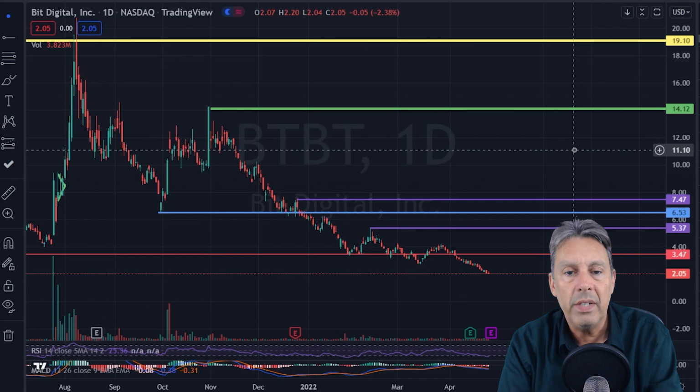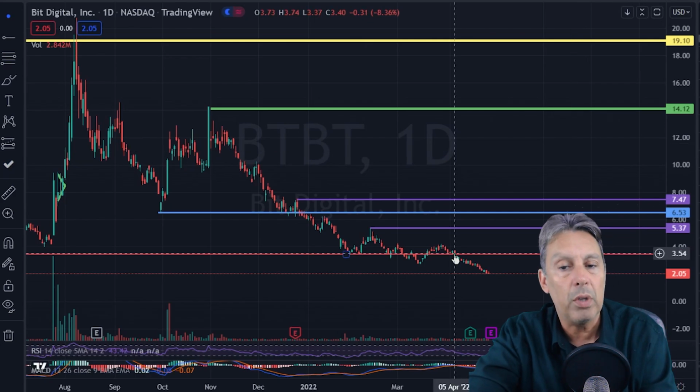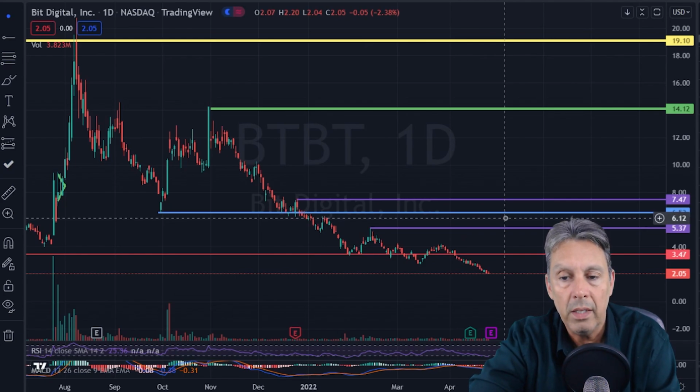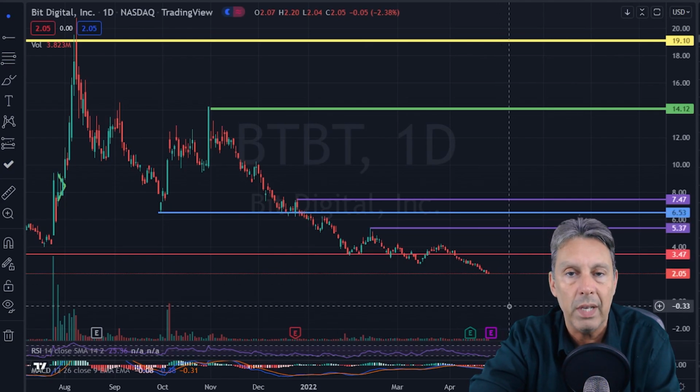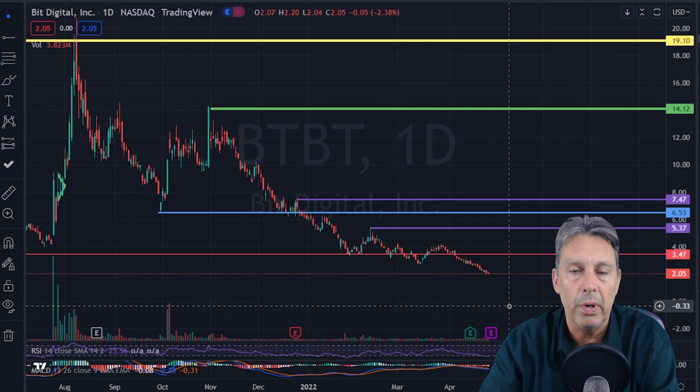So this stock is down further than any of the other stocks. It had a line of support somewhere around $3.50. It took that out at the beginning of April, and it's basically been straight down ever since. It's now down to $2.05. It got down to $2.04 today, which is its 2-year low. And for all intents and purposes, that's its all-time low, because again, Bitcoin was under $10,000 pretty much prior to that.